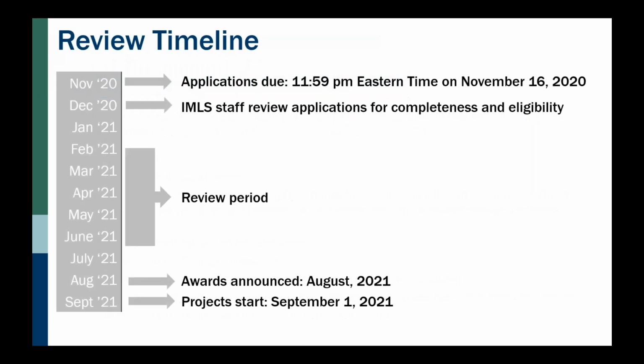We want to remind you of the important dates for NLG applications. As we said, they're due by 11:59 p.m. Eastern Time on November 16th, 2020. Grants.gov system generates that timestamp.